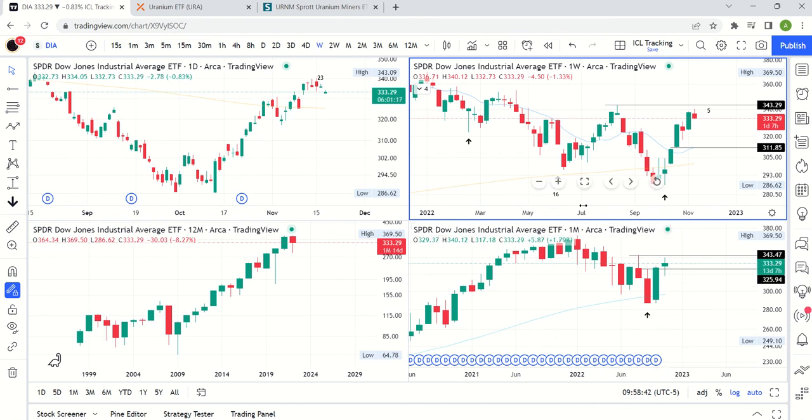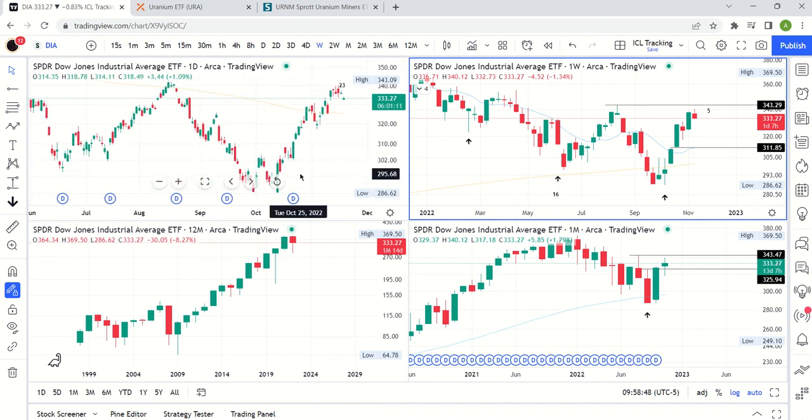So that's the rundown for the 4 major indices, showing some weakness here, probably from the Fed jawboning. Of course, on this channel, we worry much more about the what versus the why.